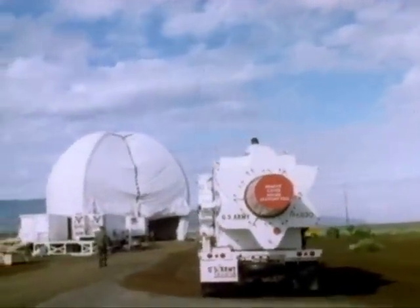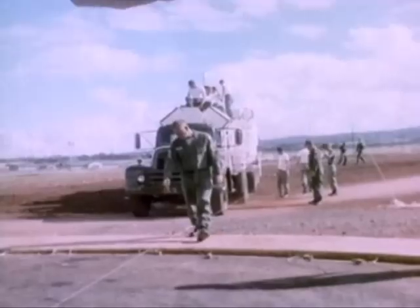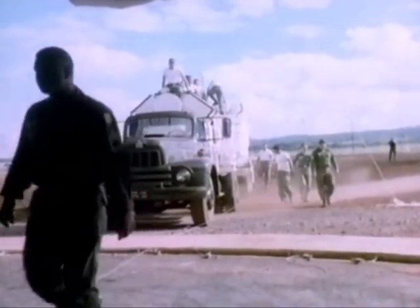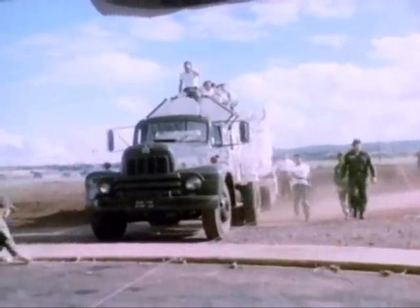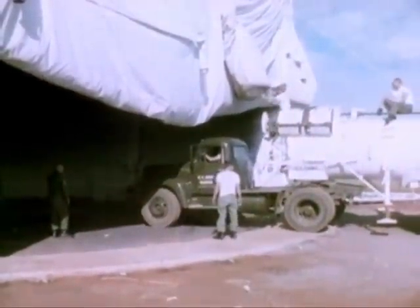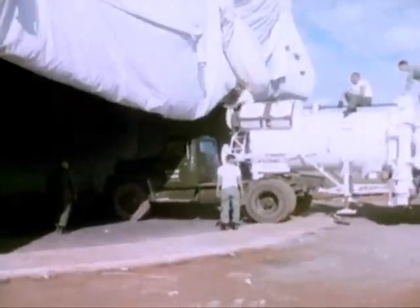Pads, aprons, platforms, and roads were previously constructed to receive the system. Members of the Strategic Communications Command facility placed the main unit within the dome as soon as it was ready. The satellite communications terminal was constructed in California and is one of four such units built to date.